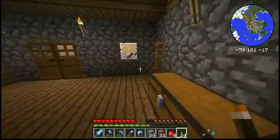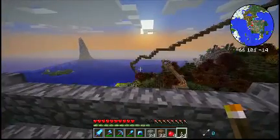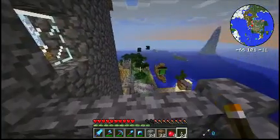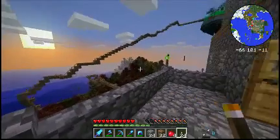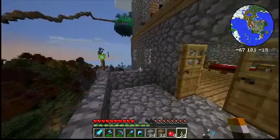Let's close the chest and see there is a sunset. The sun is setting there. There's a balcony with a nice view over the harbor and the autumn forest with all its lovely colorful trees.